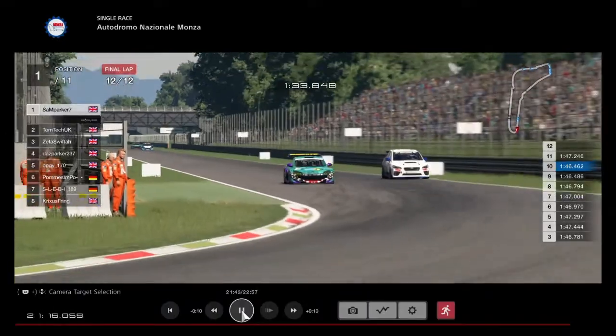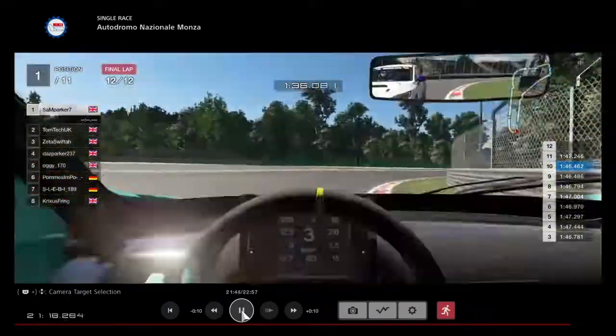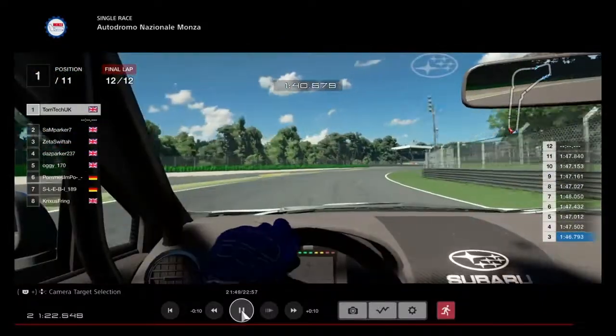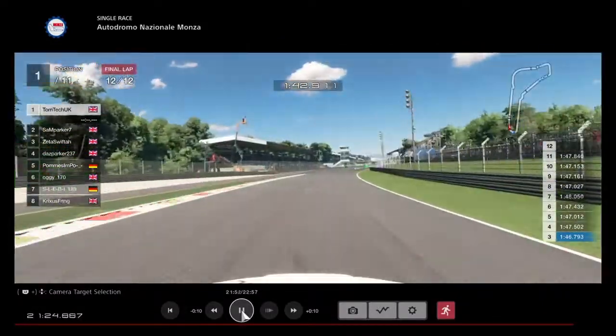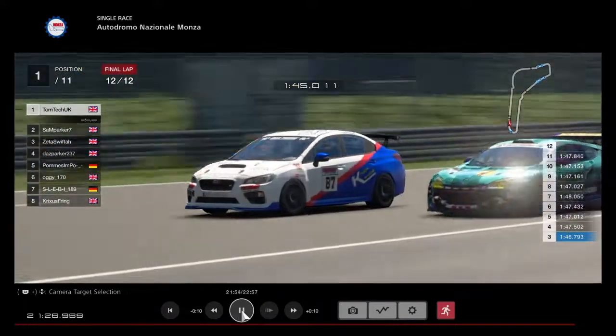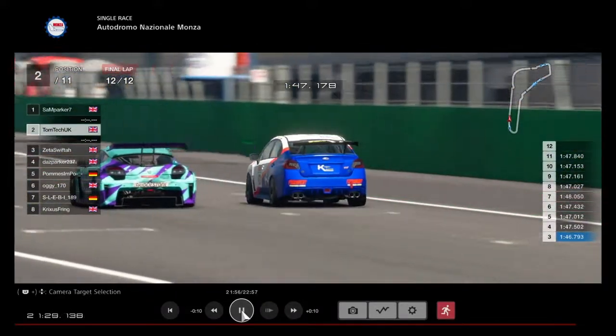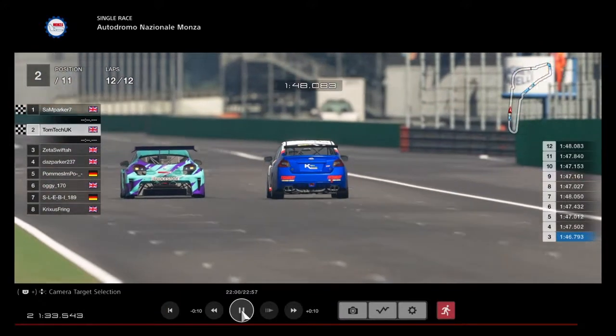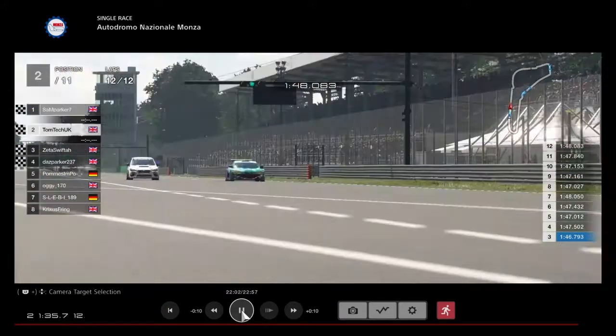Sam's got him on the inside. He's got him. But Tom's made a move. He's got him on the inside. But it's going to be really close. Is it going to be Sam? Is it going to be Tom? It's Sam. Sam gets the win. It's so close, but Sam's got it.